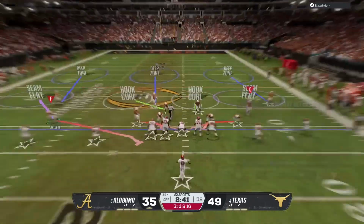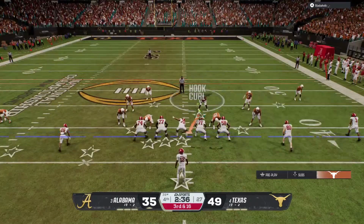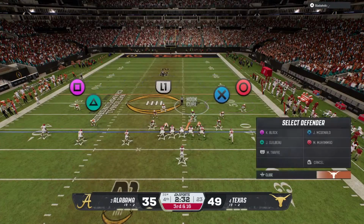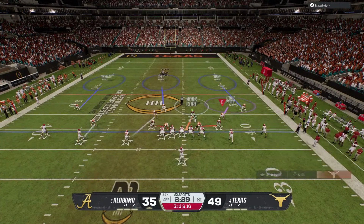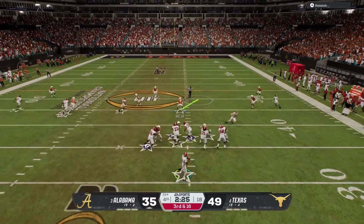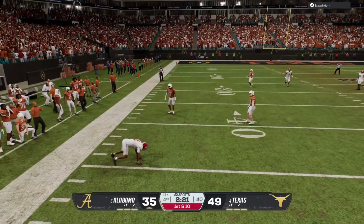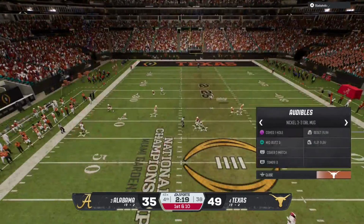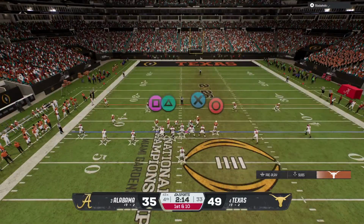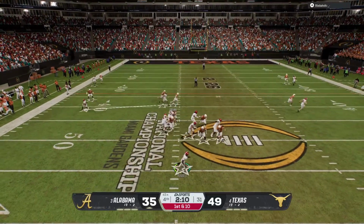Empty backfield. Offense spreading the field with 5 wide. Looking to throw it on 3rd and very long. Fires it to the wideout. He's got it with room to run. I love to see this team fighting the way they are. Picking up a first down on that 3rd down shows you they still believe. They still think they got a shot to come back and compete in this game.